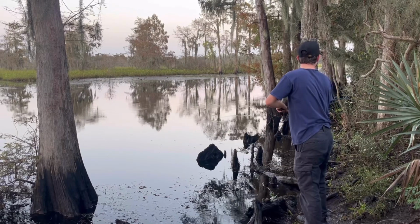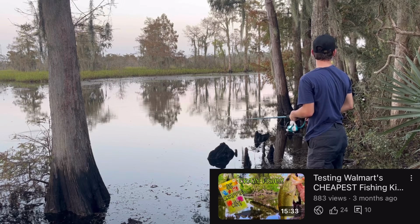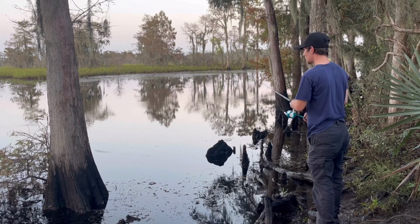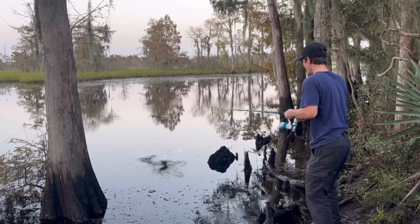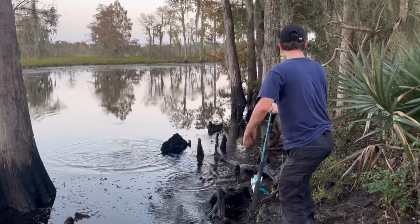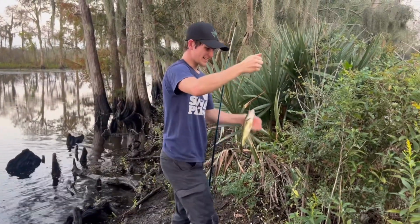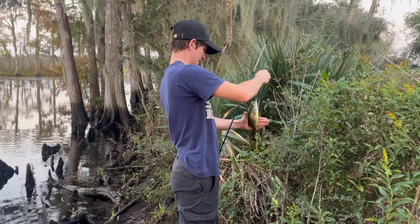I decided to throw out some crappie jigs from my $5 Walmart crappie kit that I did a video on, and let me tell you, these things crush fish. There it is. All right. Got us a bass. It's a small sucker. That's the guy that hit it a second ago. Let me get him calm down here. Calm down.